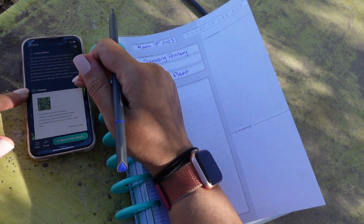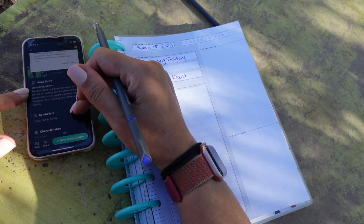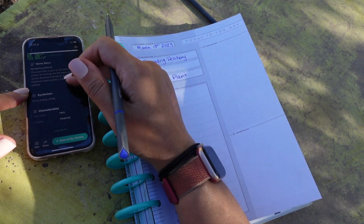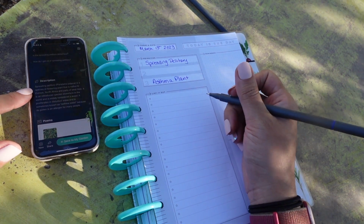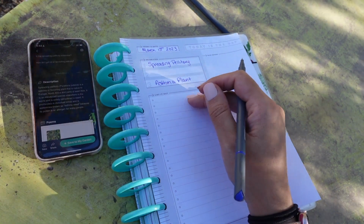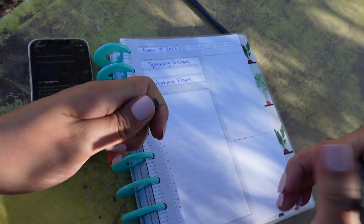And then I think that's probably all I care about right now for this plant. So now it's in my book. When I go back inside, I can Google it, learn more about it, and make more notes on this plant.